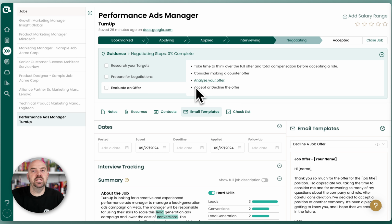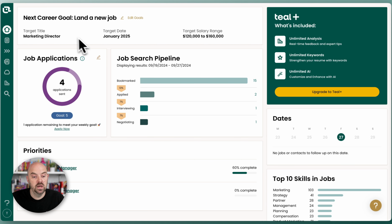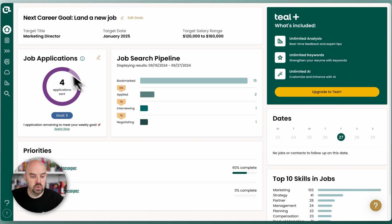You don't have to do these, but they're known best practices per stage that are right there for you. The only other one that has some implications is that when you're in the applying stage and you go to your home of Teal, those are going to be the ones that populate the priorities. And as you work through those stages, it'll give you your percent complete to get applications out. That's really what we want you to do, is focus on getting your applications out, which ultimately would drive your percentage towards your goal of 5 per week, or however you adjust that.